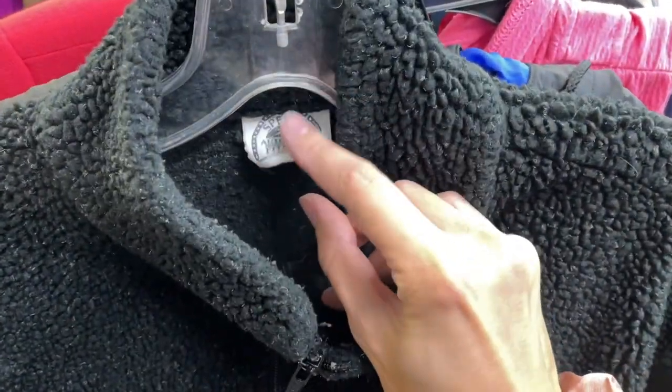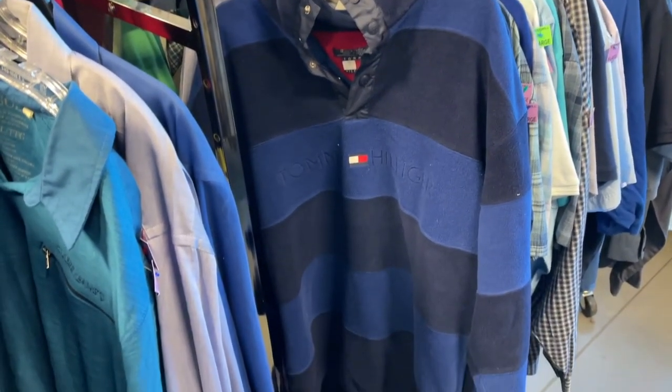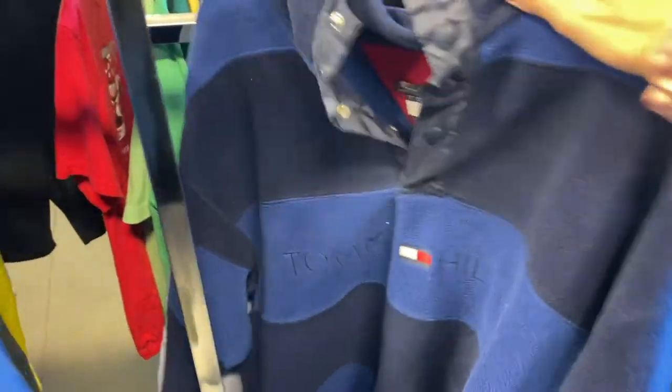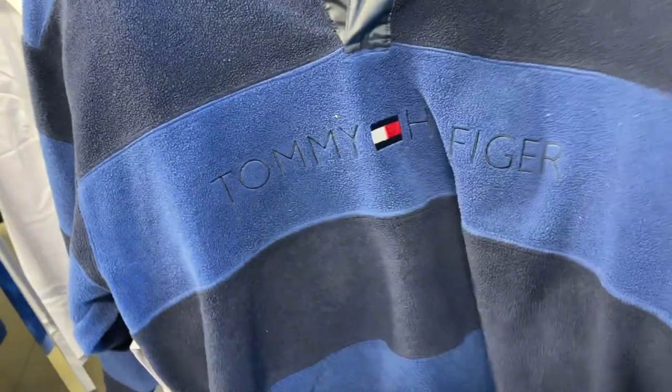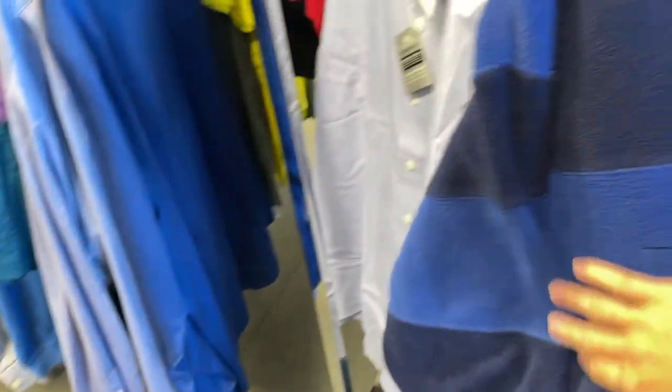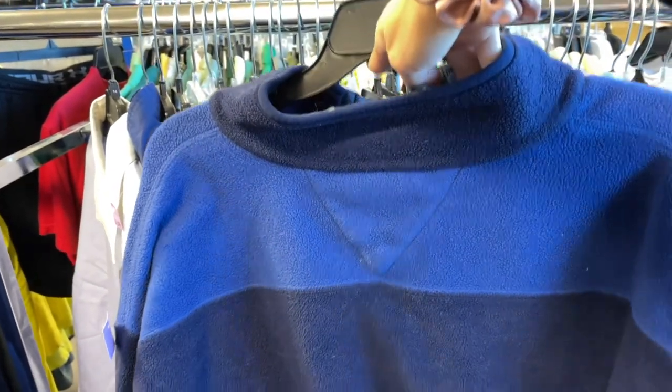And here is a Speedo teddy fleece, but terrible comps and sell-through rate, so I put that one back. Check out what was just waiting for me in the rack. Tommy Hilfiger fleece in a gorgeous blue striped design with these snap-on buttons there. Embroidered front, just absolutely gorgeous. I was like, yeah. So we are picking with Tommy Hilfiger, but this one was just a definite pickup.